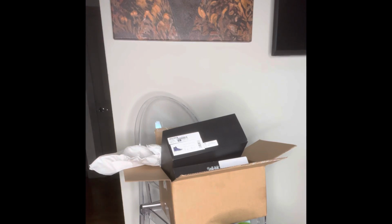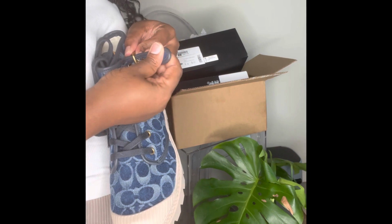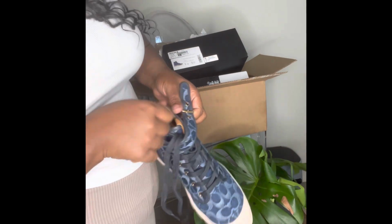Thank God I don't have nails right now because I would never get this open. This is really a struggle, y'all. And it's very worrisome. I will say everything is made out of leather. You know, it's Coach. I can't say obviously, but they made the hell out of these shoes.